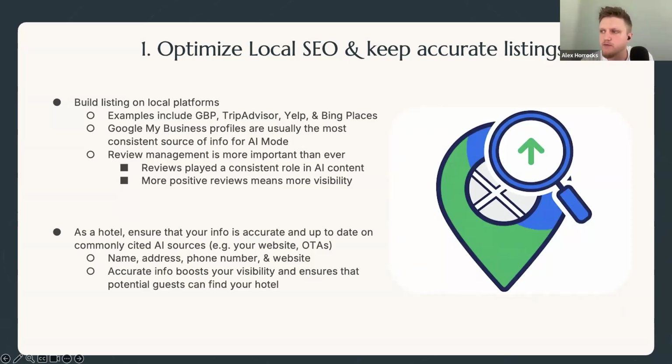As a hotel, ensure that your information is accurate and up to date on commonly cited AI sources. So if it's branded searches, make sure your website is up to date. With market terms, if you're partnering with any OTAs, make sure that the information you're giving them is accurate about your hotel. Examples of information that needs to be accurate and up to date are your name, your address, phone number, and your website. More accurate information definitely boosts your visibility and ensures that potential guests can find your hotel, especially when it comes to AI mode.